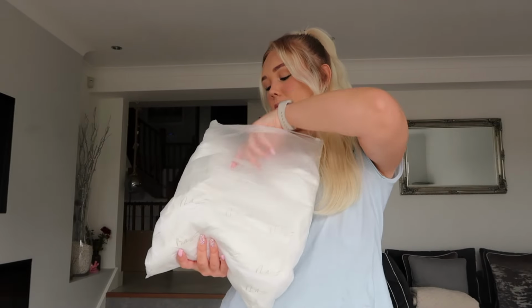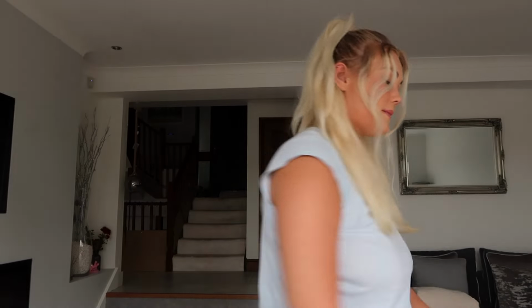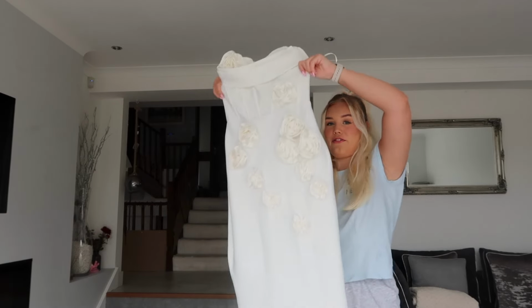So if we pull out the packaging, you actually get a thanks card with this as well, which is exciting. That's what it says, which is nice. Beau was ripping up the tissue paper. Brilliant. As soon as I've got it out of the package, it feels so heavy, so well made. Oh my gosh. It's so heavy, which is perfect, because that means it's really good quality material. You've not just got cheap fabric. It's really, really lovely and thick.